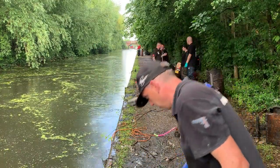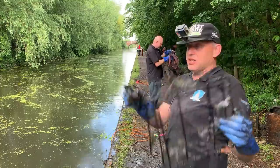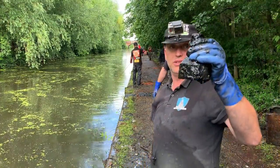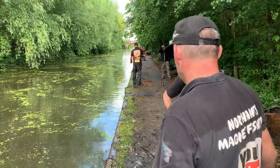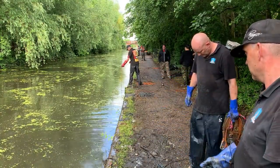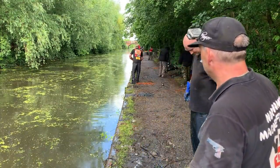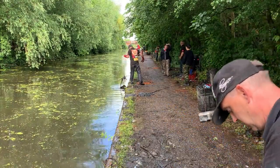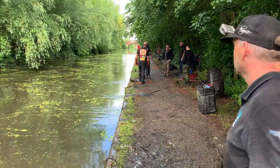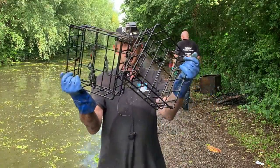Another UJ. A couple of rusty rings. Another basket. Another UJ. Another CV joint, not being finished. It's a metal plate, I don't know what it's for. Aaron got himself a metal dinner plate. And he got an old toilet system as well, with a hook on it. Bag of stones. Centre prop shaft bearing. Another instrument cluster face. Two more baskets.